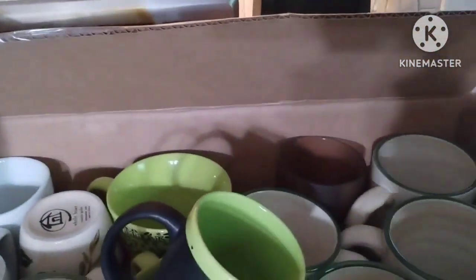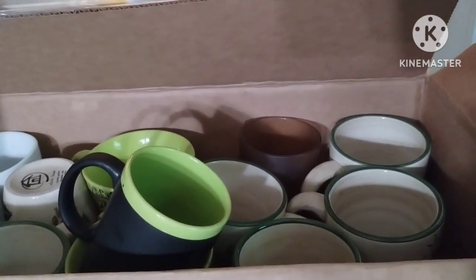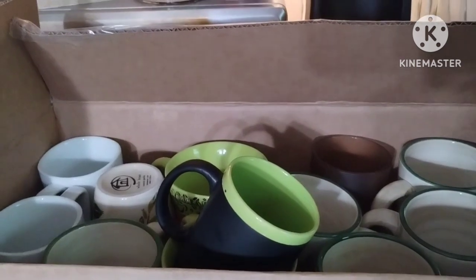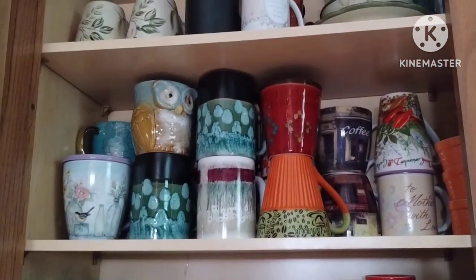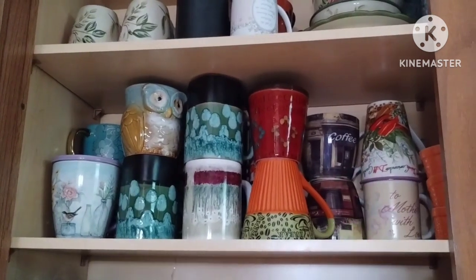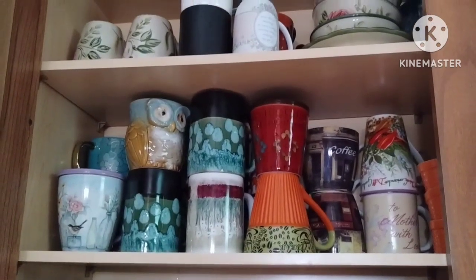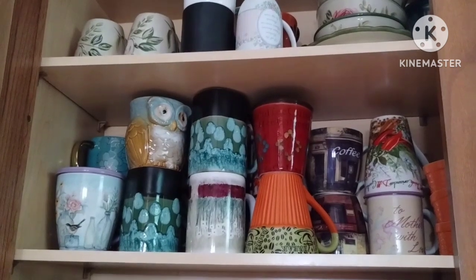And these are the mugs that I'm getting rid of. So there's quite a few in there. And who knows, I may go through them again. But these are the mugs that I like and I use. I just don't need multiples of each one. So I have no more than like 2 of these and 2 of these and 2 of these. So that's my declutter here for today.